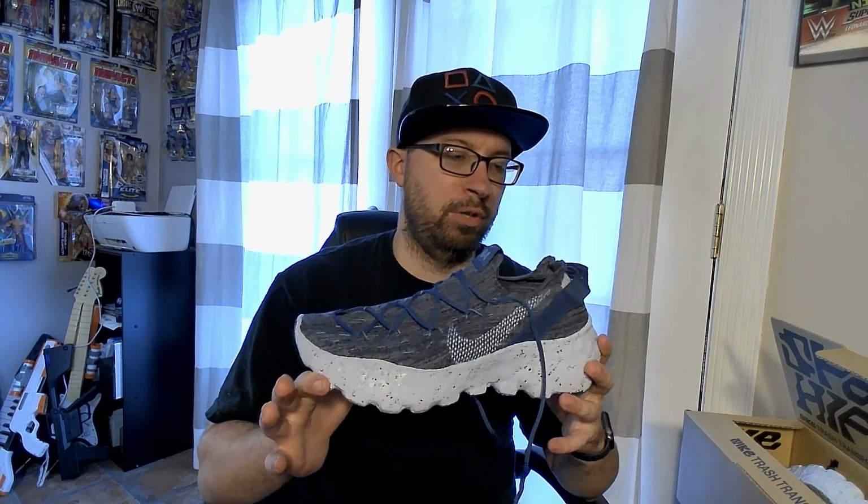This shoe I actually think is really right on the nose of what it should have been when it came out. I don't know if I would have paid more than $100 for plastic bottles, t-shirts, and yarn, but $100 seems like a really good deal with how comfortable it is, and it just being Nike, of course.